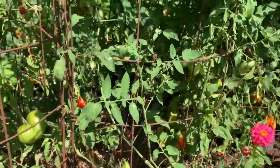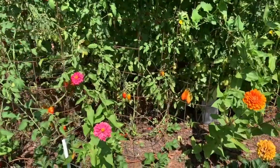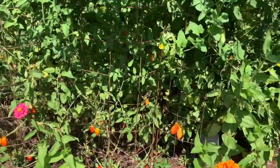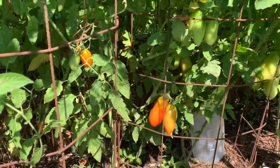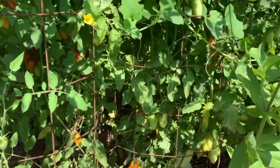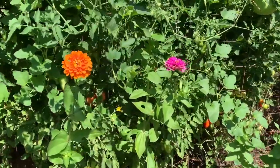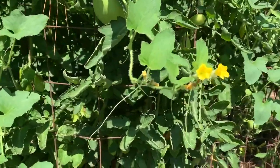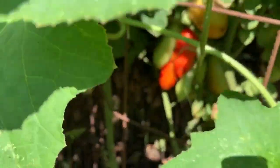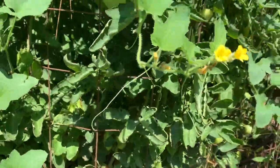This is an incredibly productive tomato plant in my hot summer garden. I found that it really produces well in the heat. And then we've got San Marzano. I haven't planted these in years because when I planted them my first season, they just didn't do all that well for me. But so far, even though they're harvesting later than the rest of my tomatoes, they're looking really good. So we'll see how they end up handling the heat.